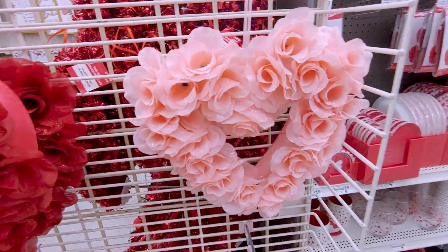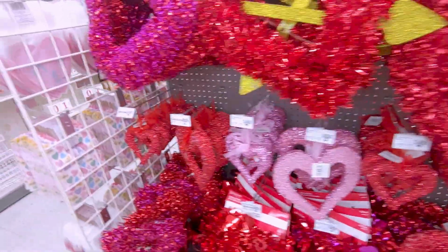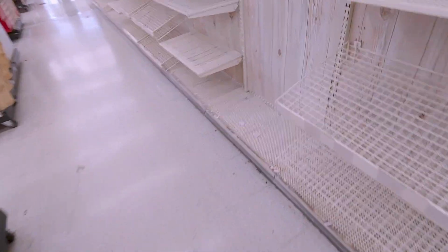$12.99 for these wreaths. All right, let's find some more Christmas stuff. I could be here all day looking at the Valentine stuff. I love it all, friends. Oh my gosh, there's like spring stuff out. Okay, let's go back to the Christmas stuff, and then I will go back over to the spring stuff if I have time, because I want to show you that as well.